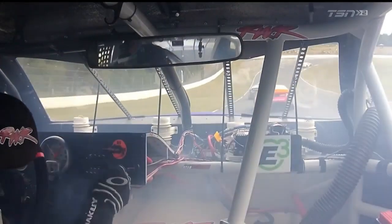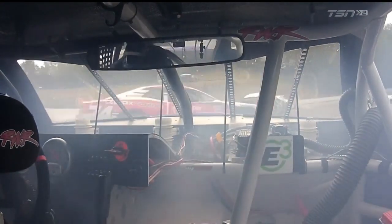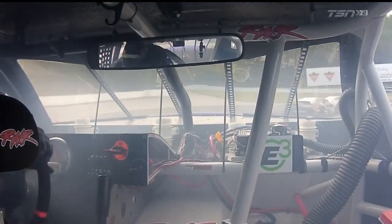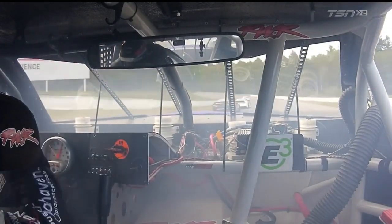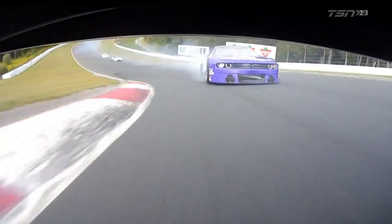On board with Andrew Ranger. Yeah, wow. It almost looks like somebody pulled the handbrake on him. Yeah, something locked up in Ranger's drivetrain as well. It sounds like a wheel hop, but he's way too far in the braking zone for that to actually happen.